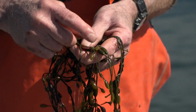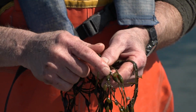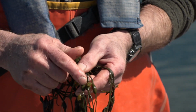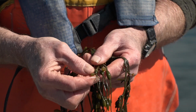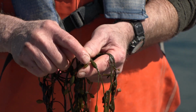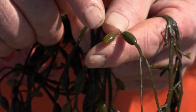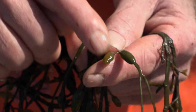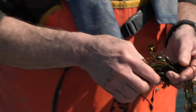In addition to that, this time of year, rockweed is reproducing. Remember we talked about spores in the sugar kelp, that dark stripe. Well, they have something quite different. They have these parts of the plant that also are producing spores, and when they become mature, the spores will be released in the water. Oh, cool.